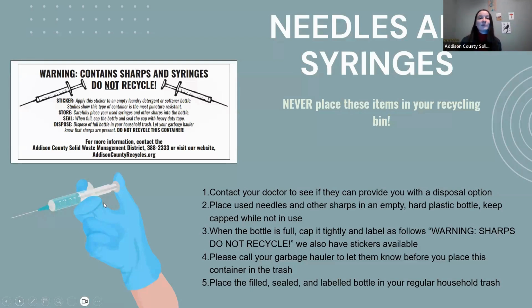If they don't, we then move down to step number 2, which is finding some sort of hard plastic container, a great example being a laundry detergent bottle, and filling that up with your used needles and other sharps. We do ask that if you are using a laundry detergent bottle for your sharps, you keep it capped while out of use. And we also ask that you keep it out of the reach of children and also out of the reach of any pets.